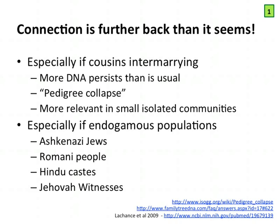It also happens in certain groups like the Ashkenazi Jews, the Romani people, the Hindu caste, and the Jehovah's Witnesses as well. So if you have any ancestors that come from any of those groups, do be aware that if you get 2 Jehovah's Witnesses matching as potential third cousins, it could be 6th cousins on one side of the family and 4th cousins on the other side of the family, making it look like they're third cousins overall.